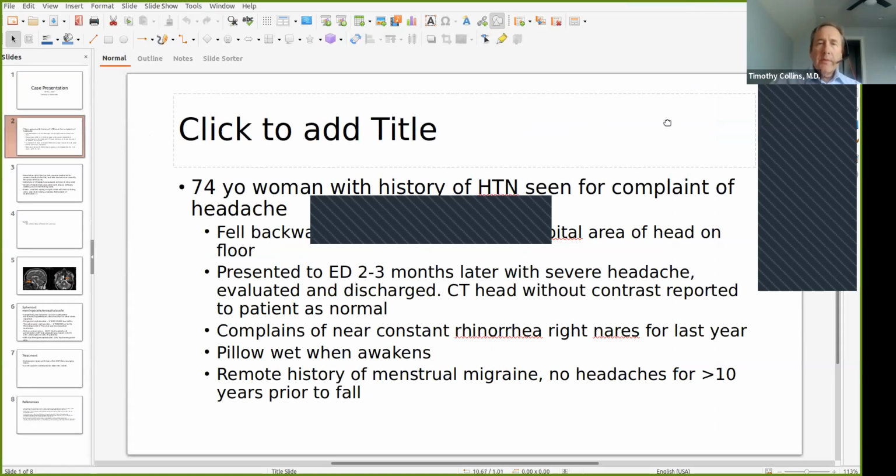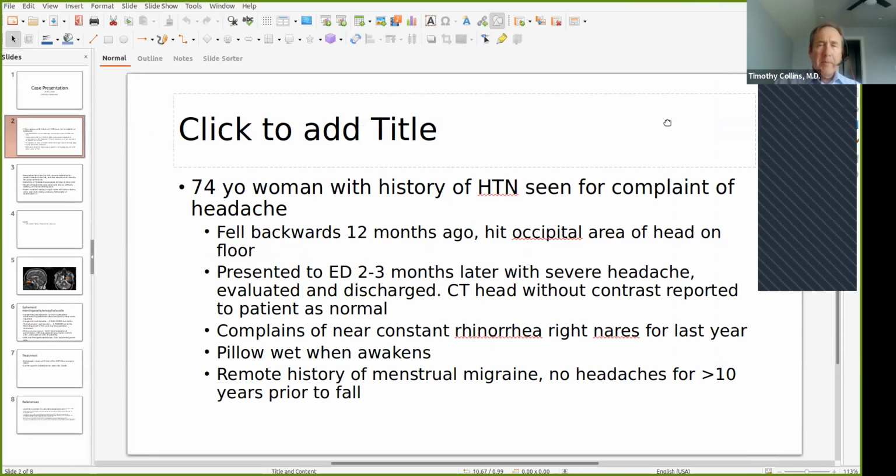month. It's a 74-year-old woman who has a past medical history of controlled hypertension as her only pre-existing medical problem. 12 months prior to when I saw her, she fell backwards and hit her head on the floor, and started having headaches and presented to the emergency department at an outside hospital 2 to 3 months later with a severe headache. She was evaluated and discharged. CT scan was reportedly normal, although we've never been able to get a hold of the images for that.